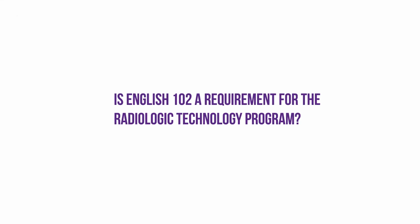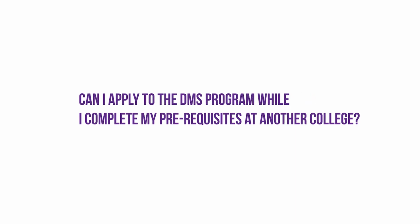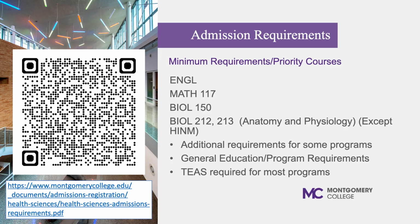Yeah, I know a lot of them are 102 and a couple are 101. I think RadTech might be one that it's only 101. It's possible that you could, but as competitive as DMS is, it would not be to your advantage, unfortunately, because somebody who has completed that course is going to have more points in the point system.